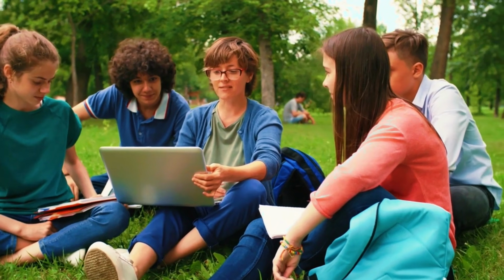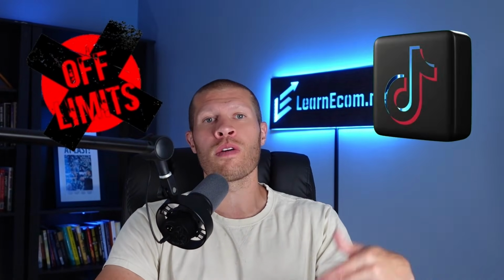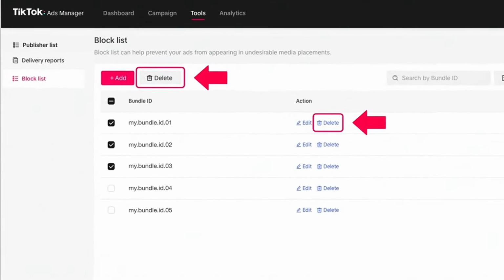Next is one that I see a lot of people listing, and that is weight control or weight management products. So per TikTok's terms of service, these are off limits for various reasons. And even though, like I said, you might see other people listing them, don't do it. It's not worth it. It's only a matter of time before you get caught and your page gets disabled.